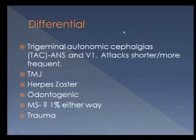Now, what else could it be? And I just go through the differential. There are all these trigeminal autonomic cephalgias, and I think I've talked about them before, and the difference is the attacks are shorter and there's an autonomic element. Are they tearing in their eye? Is their face flushed? And there's an argument back and forth whether it's all sort of the same thing, but regardless, sometimes being a little bit more precise in your diagnosis is helpful.